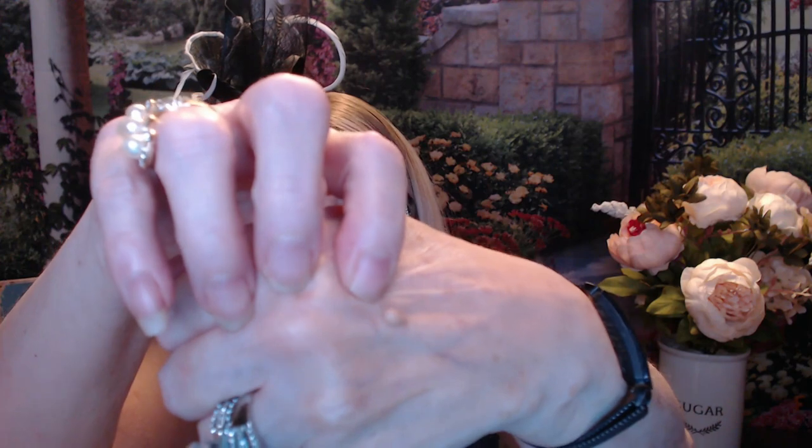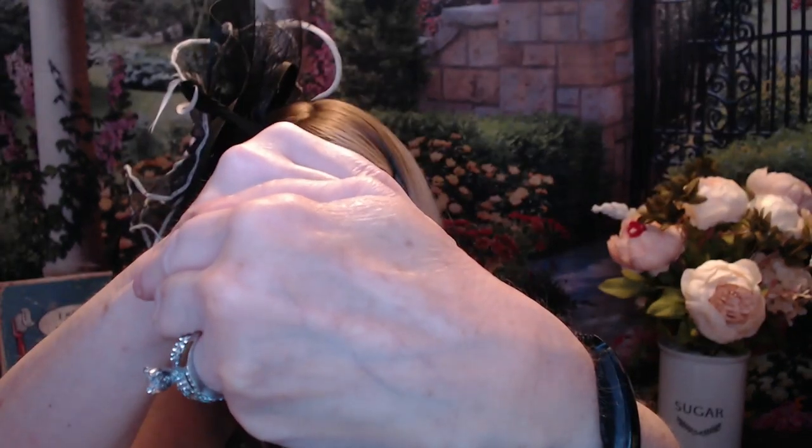Looks like it's going to be a good match for my skin, right? Alrighty. And it does have a nice glow right here. Maybe it's just because I'm rubbing, but maybe it looks red, but... Alrighty, so that's what it looks like right there.